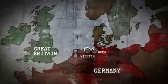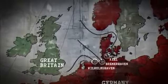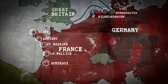Instead of having to sail all the way from bases in Germany, now Dönitz had bases in France. The bases in France gave the U-boats ready access, safer access to the Atlantic.